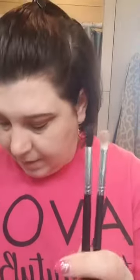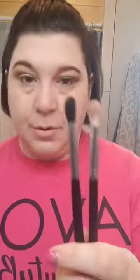So I mean, that was like $1, so you know, that kind you can replace. I also have a couple of Morphe brushes that I use sometimes, especially if I'm doing certain eyeshadow looks. These brushes were like $20 for 4 of them. These I'm going to tend to clean and keep around a little bit longer. So, it really depends on the grade of brush that you're using and how much you've invested, whether that's something that you want to replace or something that you want to clean.